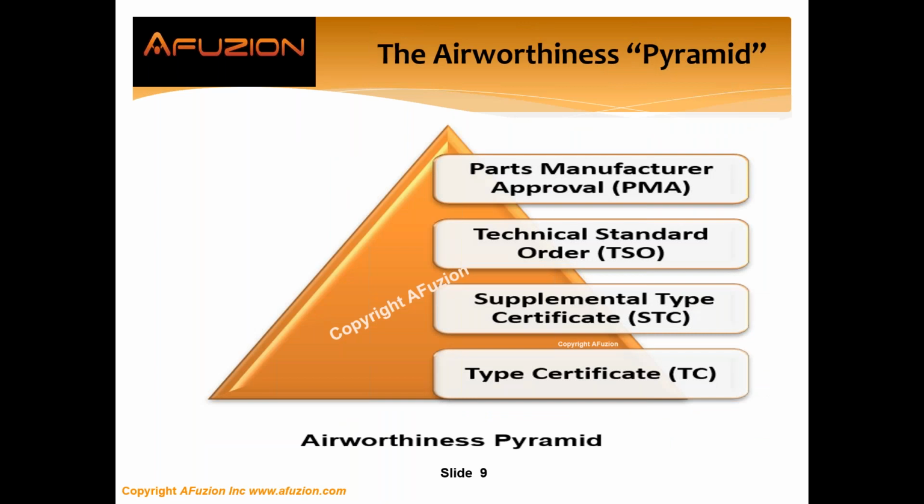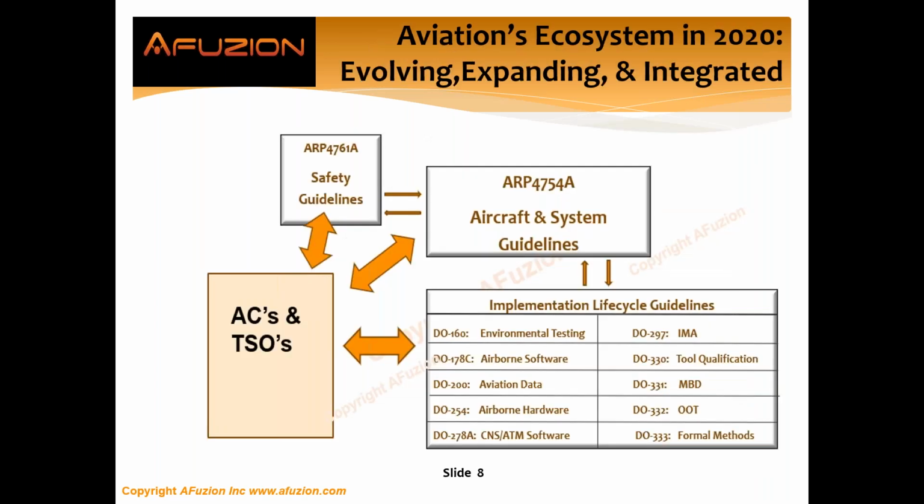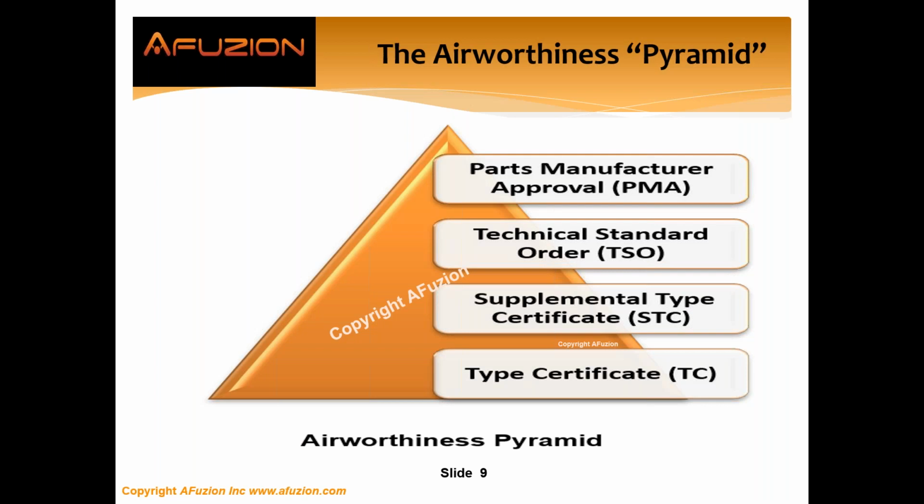Now, let's consider the airworthiness pyramid. Many people forget that the interrelationship of this ecosystem is very tight. The previous slide, you remember that one? 61, 54, DOs, right? Top down, safety, systems, software, hardware, environment, ground, all of that. Now, we have to consider in parallel, how do we have parts manufacturing approval at the tip of the pyramid? Well, we get there from the bottom of the pyramid. Let's start there. The end goal is the top of the pyramid.